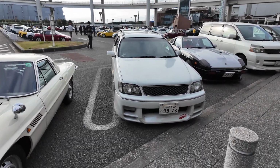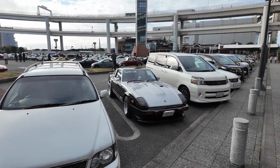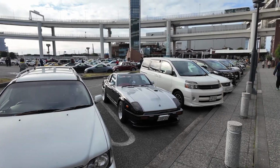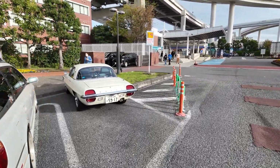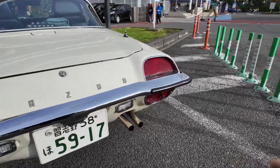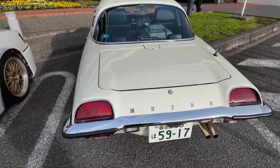Oh yeah, this is a 260 RS Stagea. And that is a 280, I think. Fair lady. I'm done taking pictures of the Cosmo. Okay, I'm not done with the Cosmo, I lied. Look at the exhaust, dude. Look at the exhaust. Look at the taillights, how they're split. What is this, a UFO?